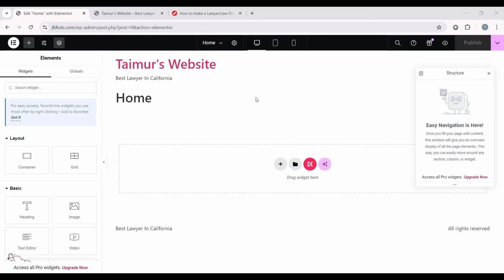Okay, so here let's get some basic idea of how this page builder works. By the way, this is the Elementor page builder's latest version. And if you don't have the latest version, you can still use the old version. Everything is the same, just a few layouts have been changed like this. But if you want to update, you can just update it for free.